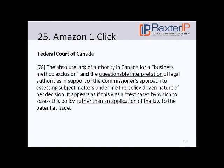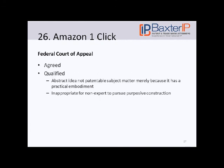All right. So the Commissioner didn't like being told off like that and appealed it, so it went to the Federal Court of Appeal. But the Federal Court of Appeal in Canada basically agreed with the Federal Court. They just qualified that the purposive construction should be done by the person skilled in the art, and they reaffirmed that you can't simply tech wash, and that's that quotation we saw earlier. So the patent was referred back to the patent office and it was granted. Okay.